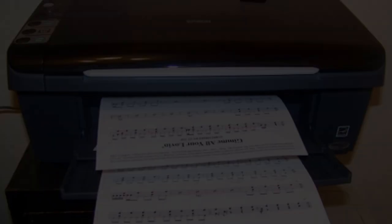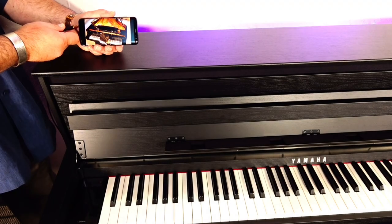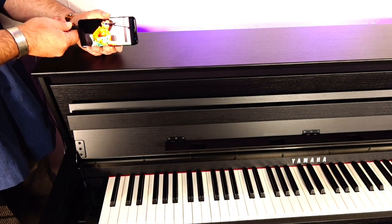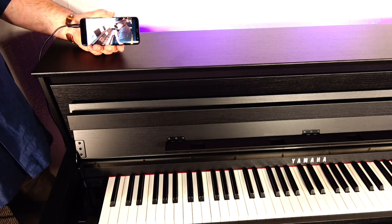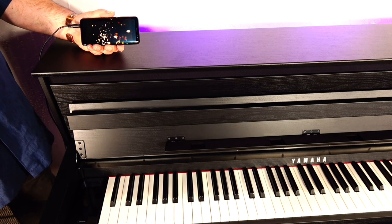what you played. Plug your mobile device into the auxiliary in port on the 785 and your Clavinova becomes the ultimate play-along machine. You can play with YouTube videos, popular play-along apps, and even some of your favorite bands.